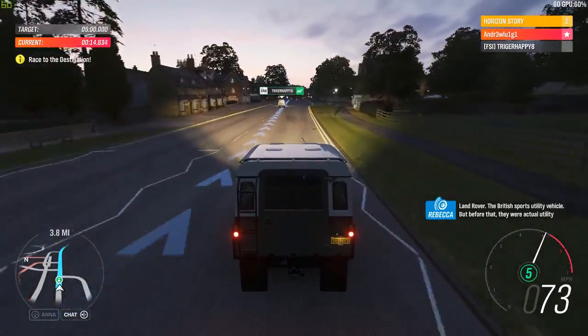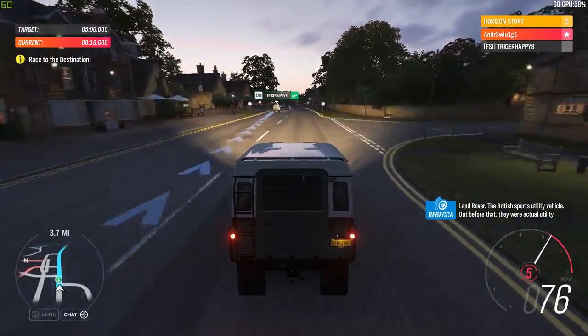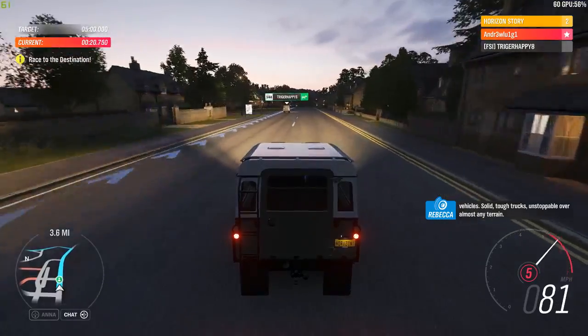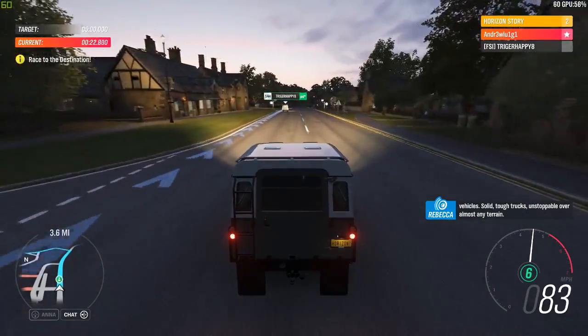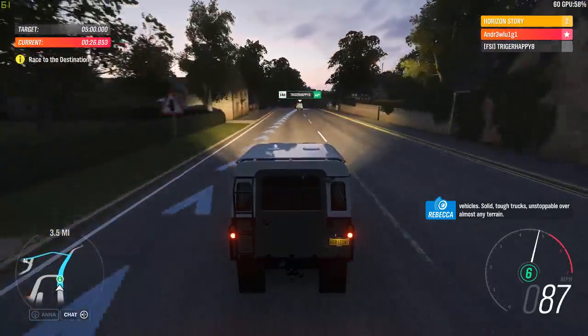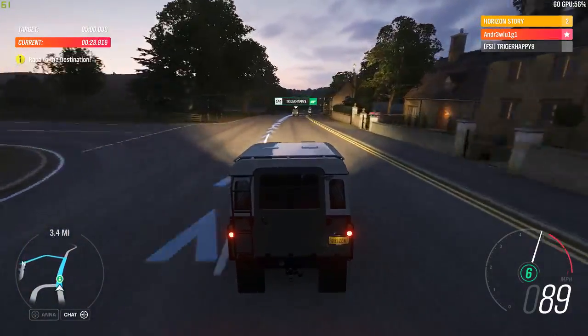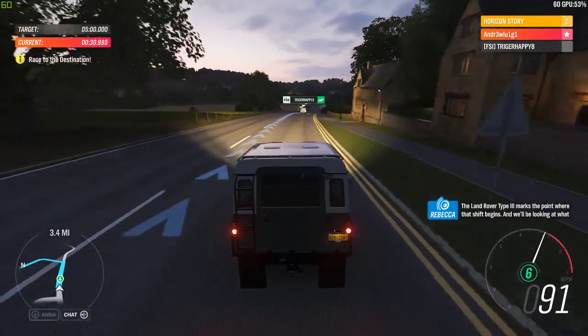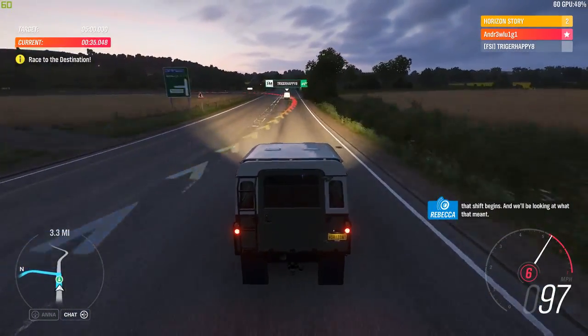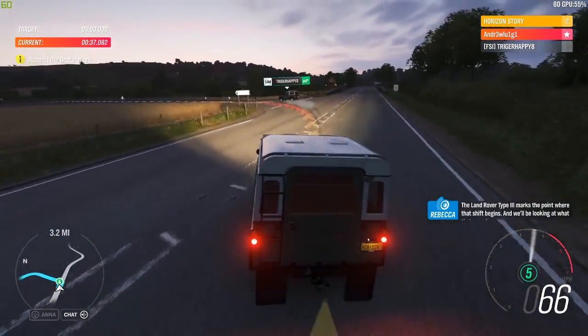Land Rover, the British sports utility vehicle. But before that, they were actual utility vehicles. Solid, tough trucks, unstoppable over almost any terrain. Land Rover back in time now. The Type 3 marks the point where that shift begins. And we'll be looking at what that meant.